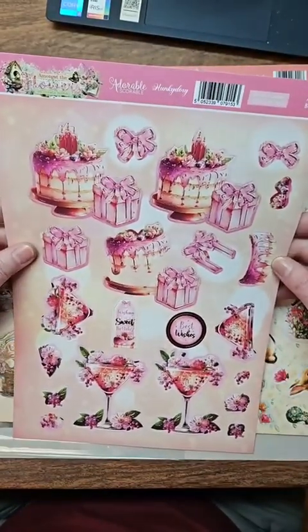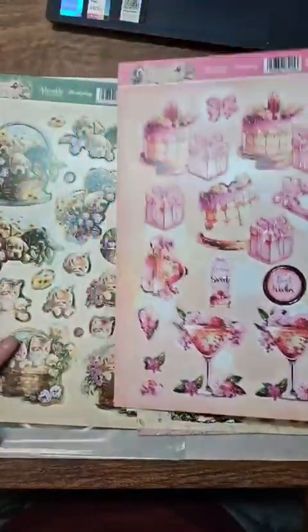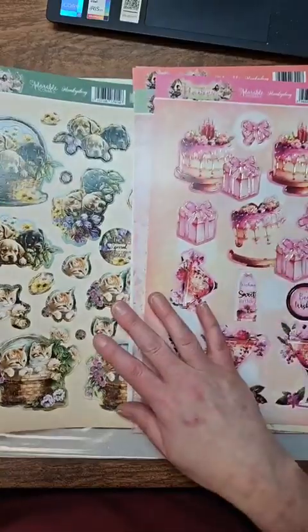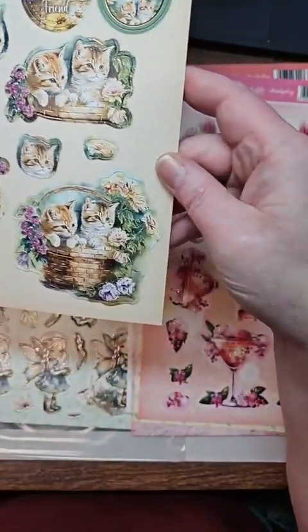But, okay, so then we have the birthday cake, and we have the, you know, cheers to your birthday drink. Maybe the cutest little basket of puppies and basket of kitties.